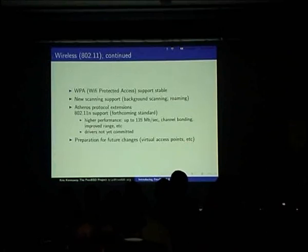Okay, so support for Wi-Fi Protected Access is stable in FreeBSD 7. We have some new support for new scanning modes. We can do background scanning and roaming. There's support for some Atheros protocol extensions and 802.11n, which is a forthcoming standard with various performance features. So the support for the protocol layer has been committed to FreeBSD 7, although the drivers are not yet committed, but these will come later. So there's a lot of work preparing for future development, which will appear later on in the FreeBSD 7 branch. So probably FreeBSD 7.1 will include improvements in these areas.